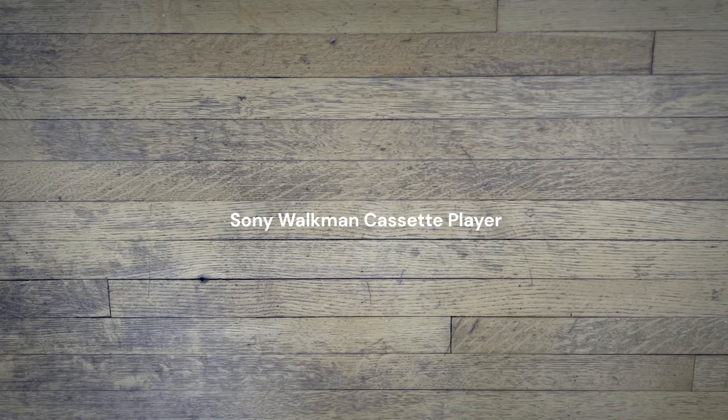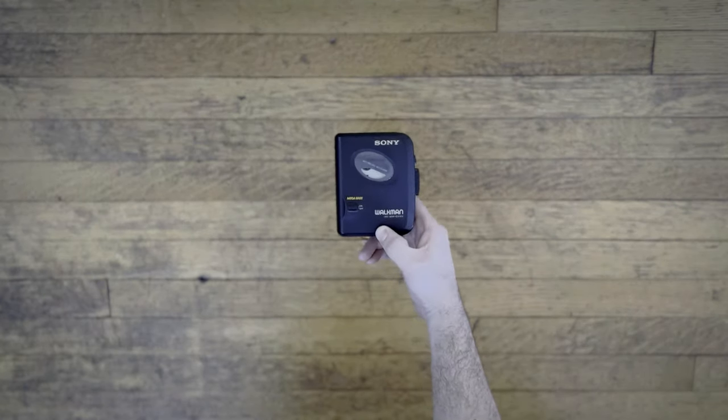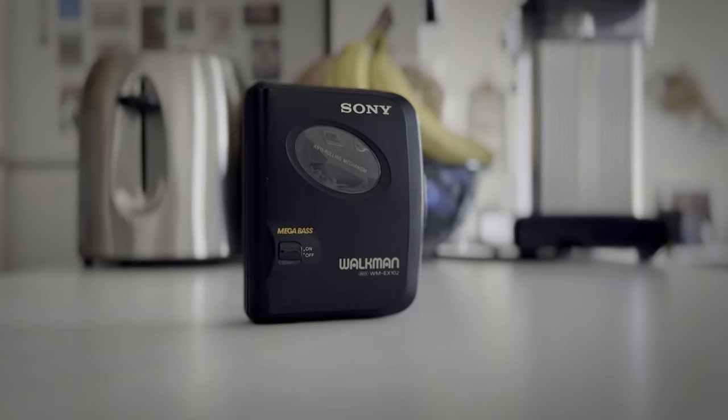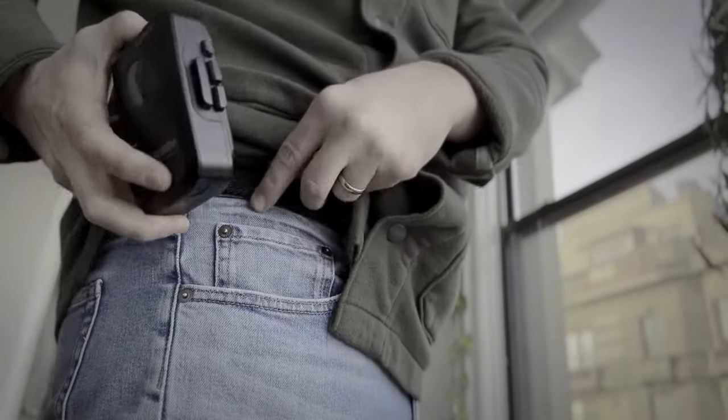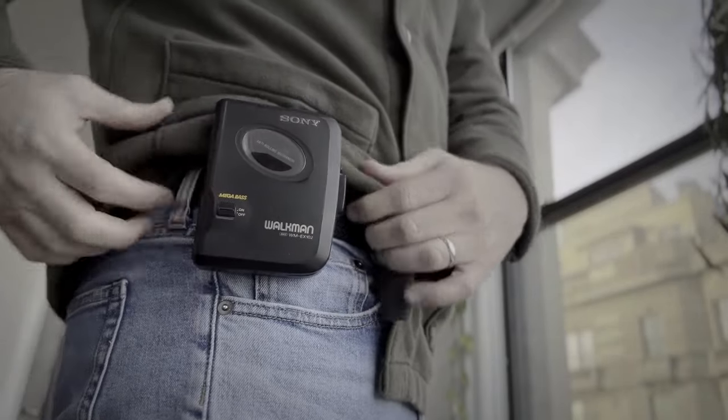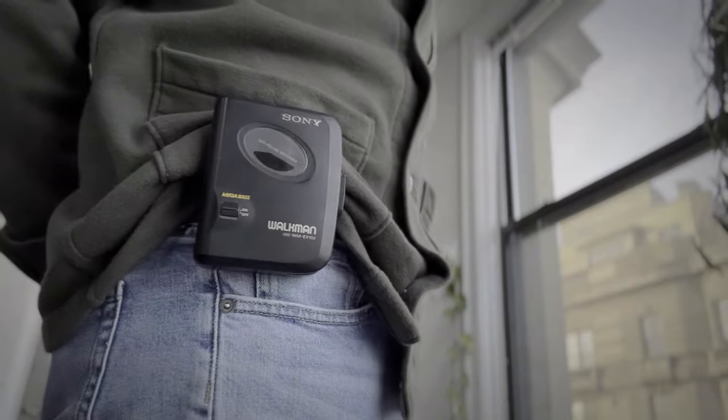So, Sony Walkman cassette player. I'm gonna get a little retro on this trip. Bring along my Walkman here. Change it up a little bit from normal, you know, Spotify on the phone. This one's really cool. It has a clip, so you can clip it right to your belt and carry it around, just like they did in the 80s.